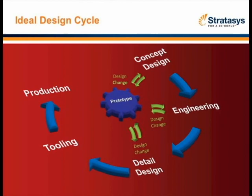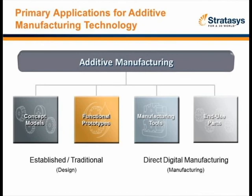Let's then move into a couple of the application stories that I want to get into. We'll start with the concept models. I have a couple of stories from some of our good customers moving through functional prototypes, and we'll end with end-use parts.